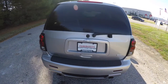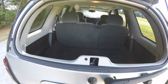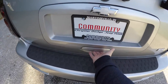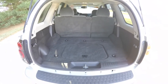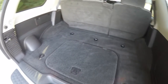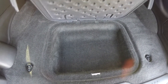Alright, this vehicle is equipped with a two-piece rear lift gate. To open the glass portion, just press the button next to the wiper. And to open the conventional lift gate, just lift up on the handle below the license plate. And inside, find a very spacious luggage area with tie-down hooks. Also have covered storage underneath your mat.